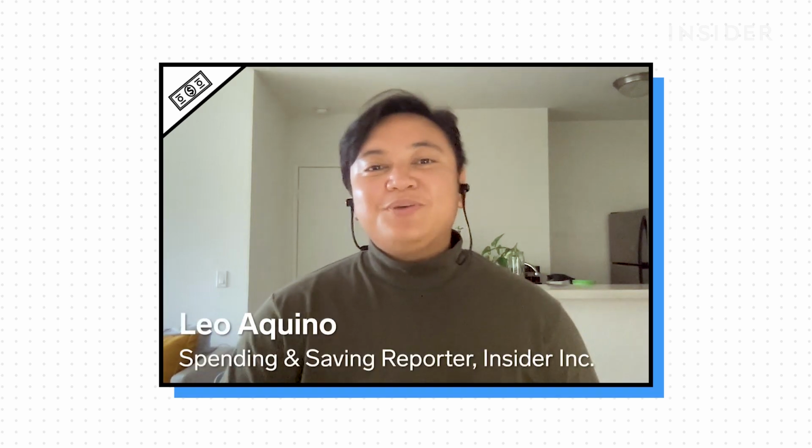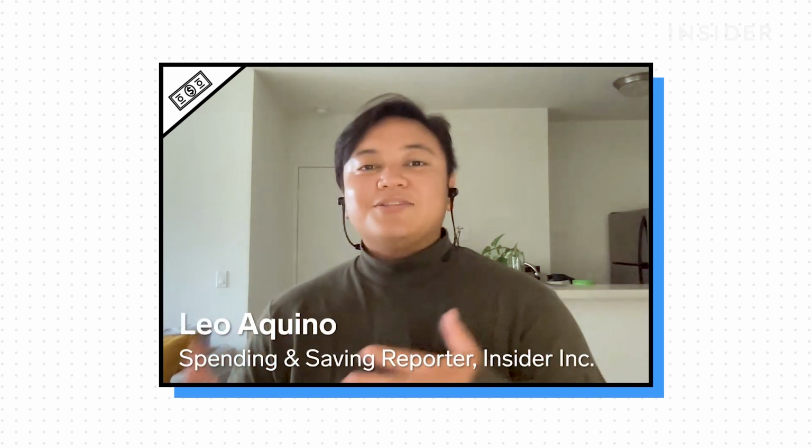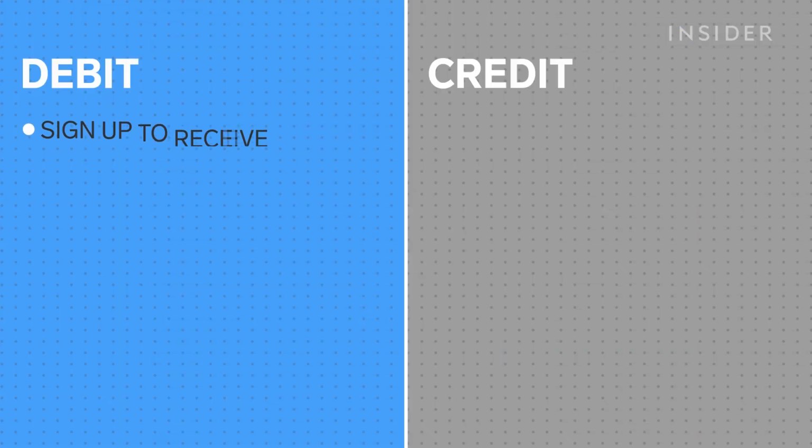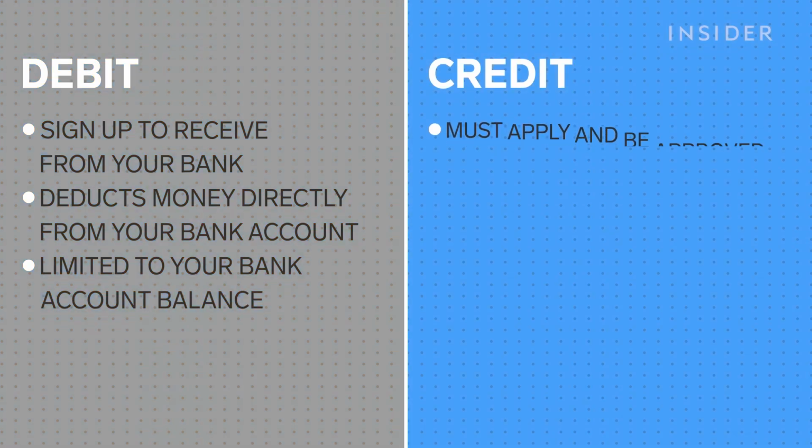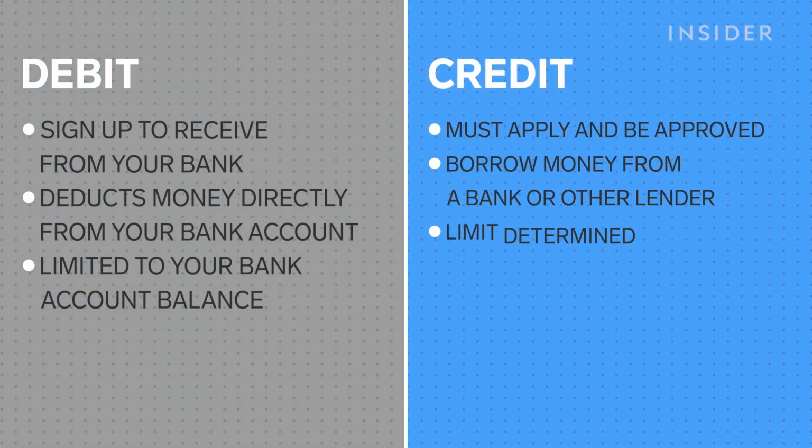A credit card is a payment card connected to a line of credit that can be used to make purchases like going out to eat or getting a pedicure. Unlike a debit card, which deducts money directly from your checking account, a credit card lets you make purchases with borrowed money up to a certain limit that you're going to have to pay back later.